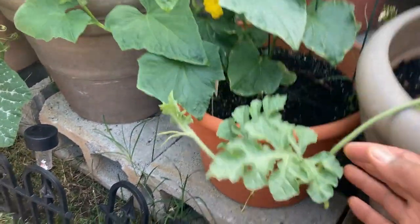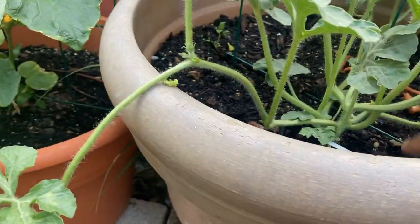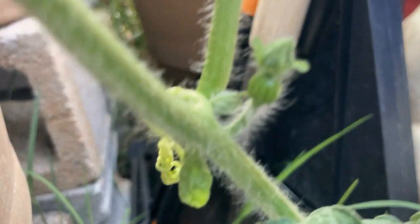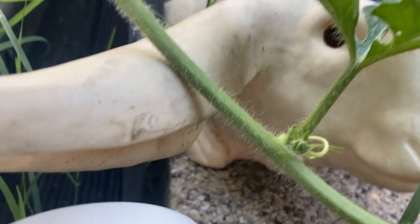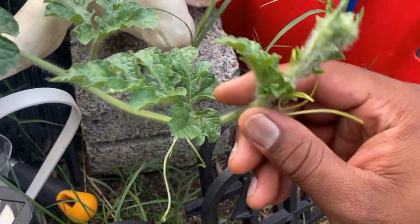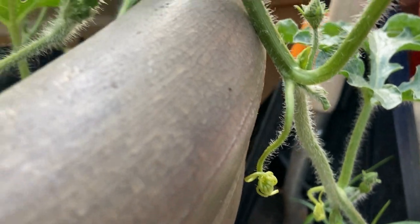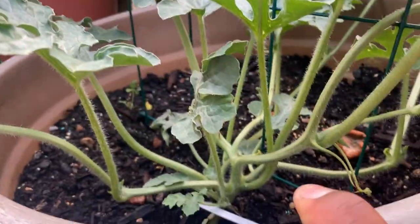Cilantro, the watermelon is pretty extensive. I love these little wrappy things, these little vines that shoot out. So the only watermelon I found is this one right here. Growing up. So that's not a real bunny. But these vines are growing way out. So yeah, so that's good. The watermelon's doing well.